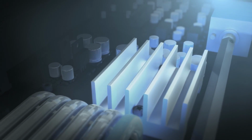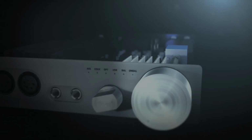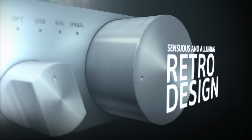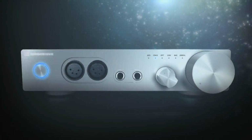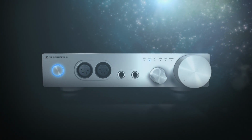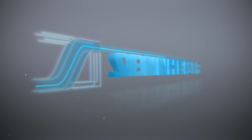The components on the printed circuit boards of the amplifiers are selected exclusively with audio excellence in mind. When it comes to good looks, they both have nothing to hide. The discreetly minimalistic, partially glass-covered housings with solidly constructed control elements emphasize their sensuous and alluring retro design. HDVA 600 and HDVD 800. Pure audio in perfection. Sennheiser, the pursuit of perfect sound.